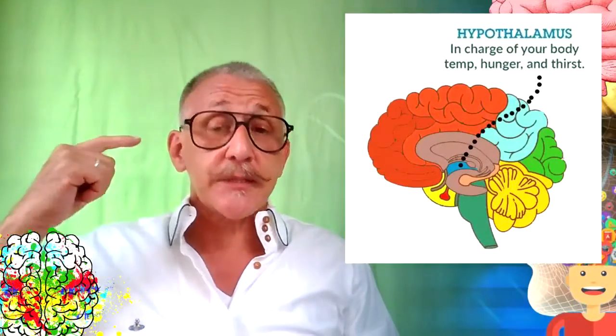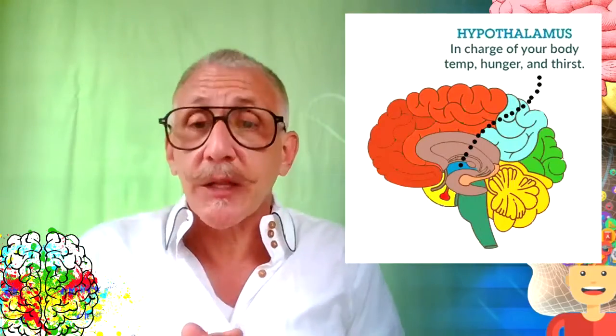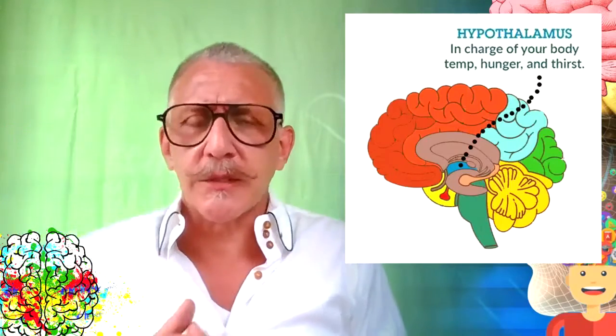Now, in the center, all the way there, is your hypothalamus. Your hypothalamus is what helps you regulate your temperature. So if you're feeling cold, you're feeling hot, also your hunger and your thirst. So if you're ever feeling thirsty, you can actually say, hey, I need some water, because my hypothalamus is telling me I'm thirsty.